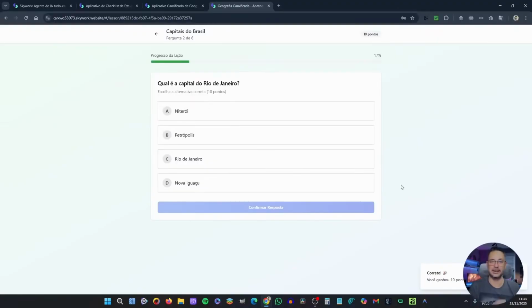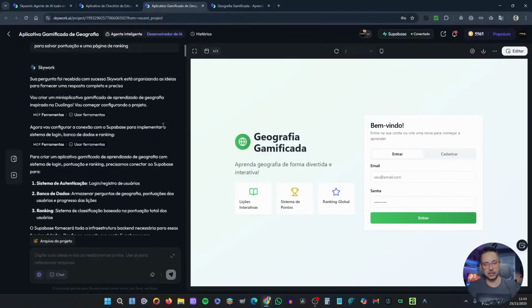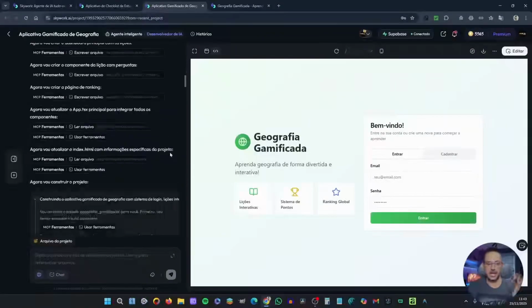Look how cool. So, a complete app with a database. Integrated login. All of this without having to type a single line of code. I just put the prompt I wanted here, integrated it with Supabase, and from there Skywork did everything else by itself. Cool, right? Skywork AI Developer is one of those tools that speeds up any workflow.